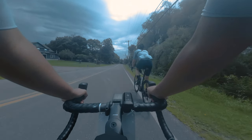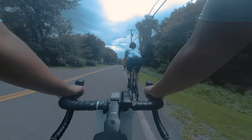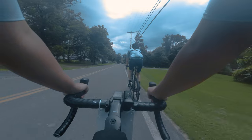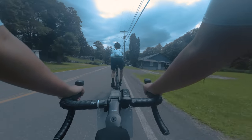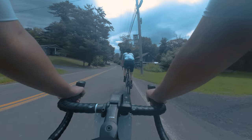I tried to take in another shot of gel before we approached Devil's Kitchen, but for some reason the gel went missing. I think I might have accidentally thrown it out along with my garbage at the second aid station, but my bottles had 80 calories each in them, so I was not too worried. Besides, it was relatively flat before we hit Devil's Kitchen, so I wasn't working super hard where I burned too many calories.